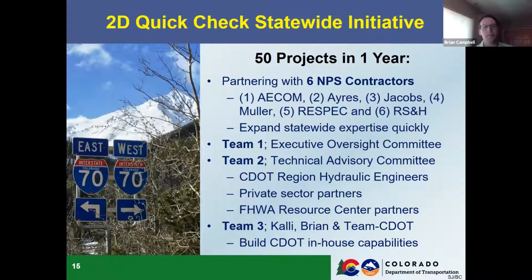Yeah, thanks, Sarah. So Team 3, the CDOT team, in reference to the Quick Checks project, we had a number of different roles. So of those 50 projects, 50-ish, we're going to have a breakdown of that in a slide coming up, but the CDOT team took on about 17 of those projects. We also had a role in just providing support and collaborative investigating into some of the challenges that came from the overall team when they came up in the projects that they were modeling. Part of the Team 3 activity also was to begin training and developing in-house resources and training staff to feel comfortable with pulling together the quick checks and understanding what the quick checks are.